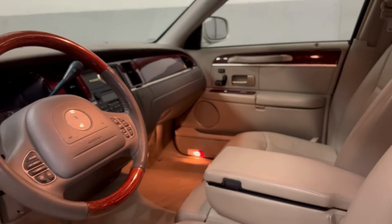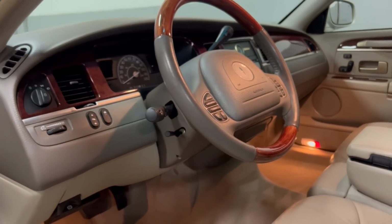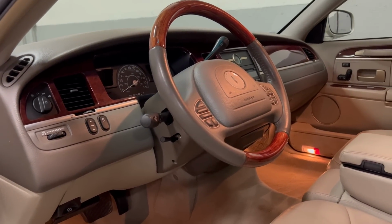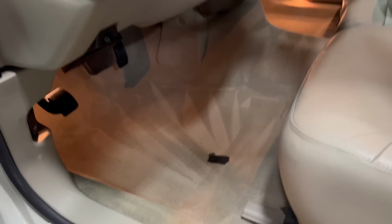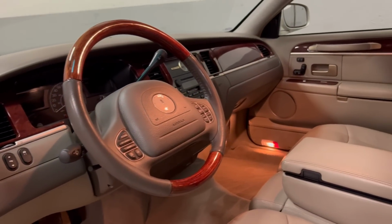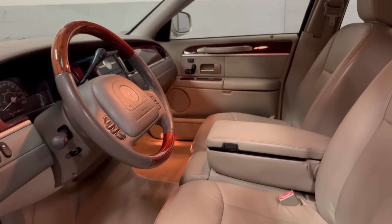Real clean interior. Beautiful wood trimmed steering wheel. All the accessories. The Ultimate is basically a Cartier. They dropped the Cartier name for 2004, and then they went with the Ultimate for the top trim car. So this is basically a 2004 Lincoln Town Car Cartier, as I call it.